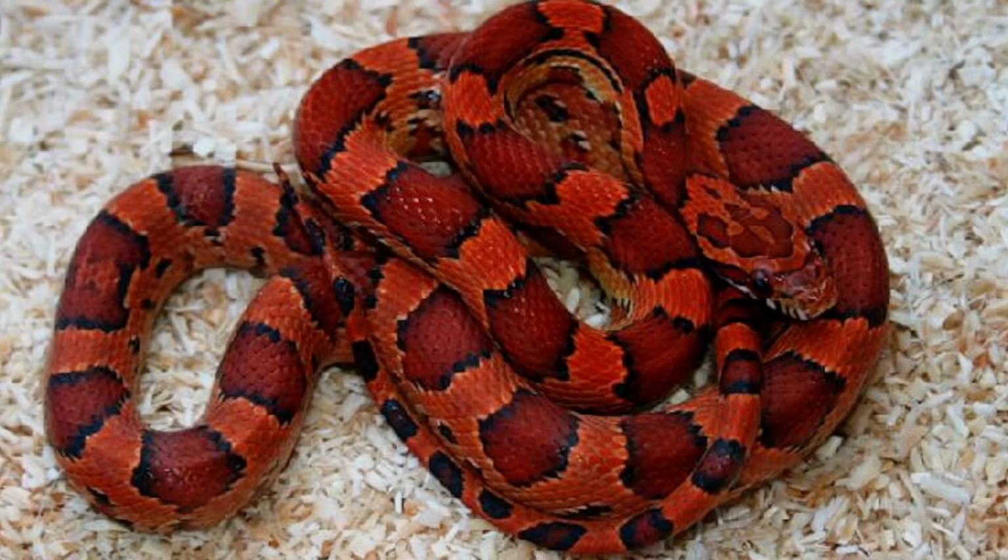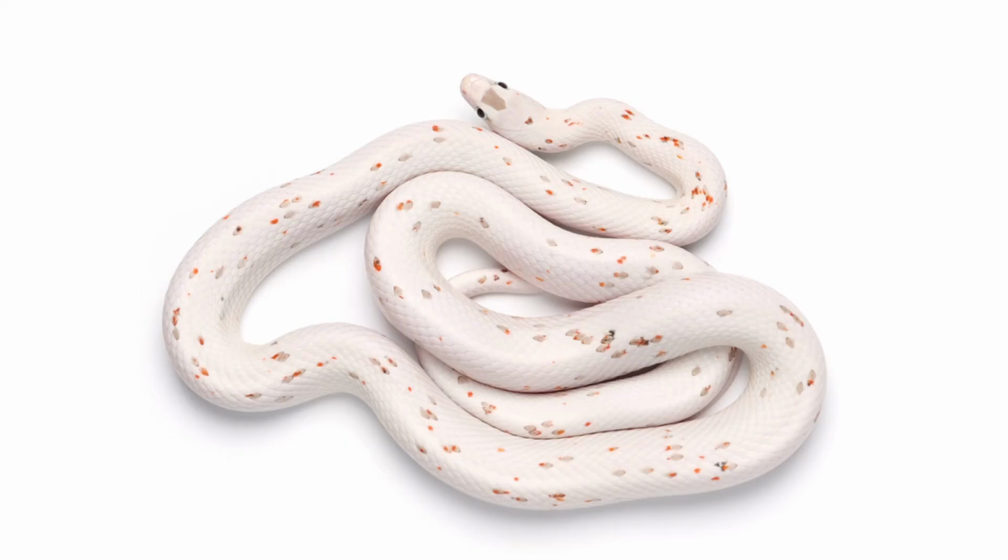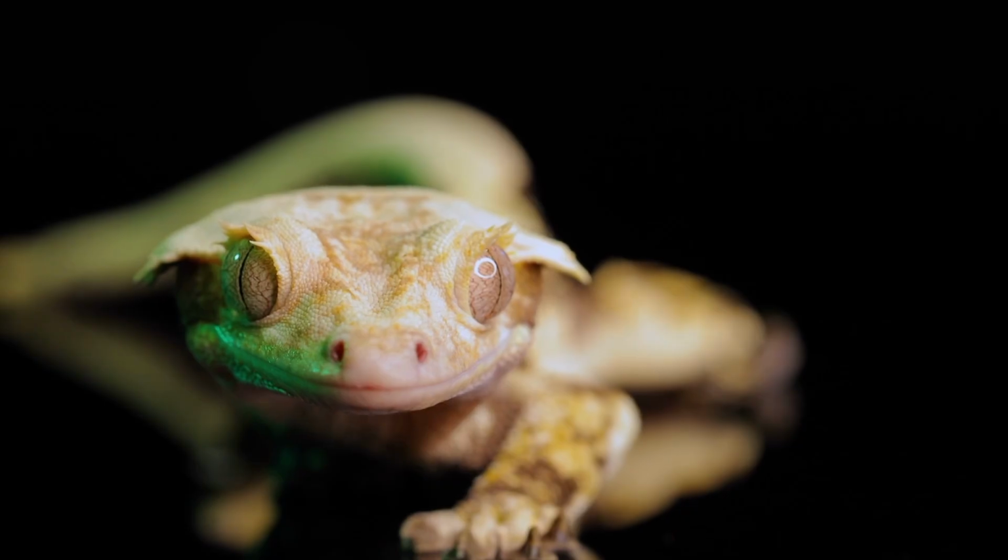One of my favorite morphs of corn snakes is the Okatee corn snake. I think those colors are just amazing. And if money's not really an issue for you, the palmetto corn snake is one of the most beautiful snakes I've ever seen. Number 1 on the list is the Crested Gecko.